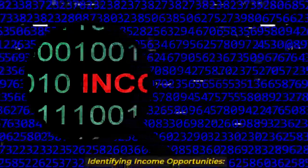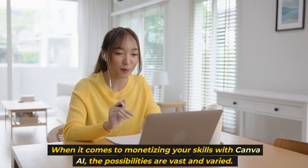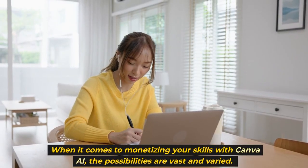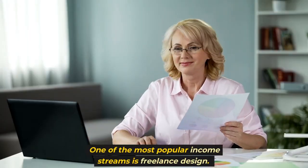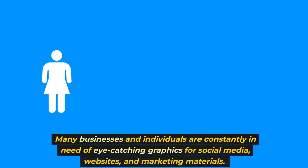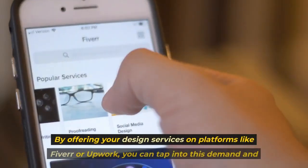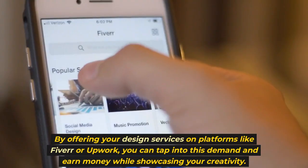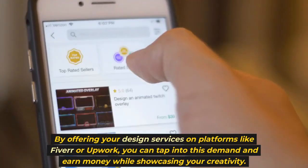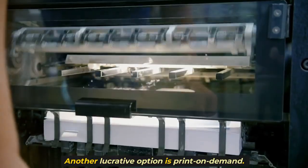Identifying income opportunities. When it comes to monetizing your skills with Canva AI, the possibilities are vast and varied. One of the most popular income streams is freelance design. Many businesses and individuals are constantly in need of eye-catching graphics for social media, websites, and marketing materials. By offering your design services on platforms like Fiverr or Upwork, you can tap into this demand and earn money while showcasing your creativity.